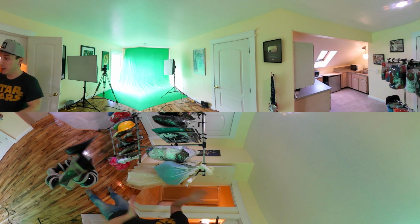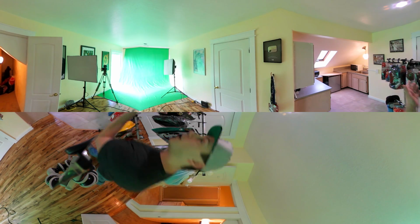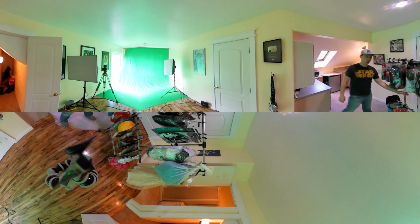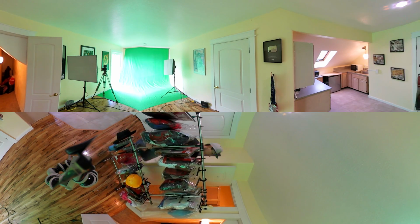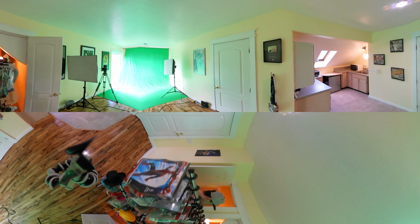But it works perfectly for storing all of our wardrobe for our kids channel, because all this would just be sitting out here in the open otherwise. But now I've got this perfect little closet to shove it all in.